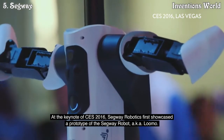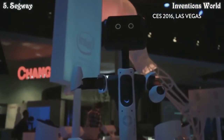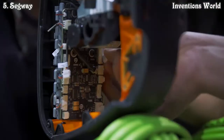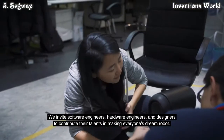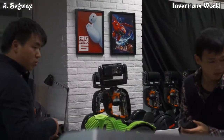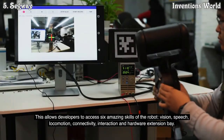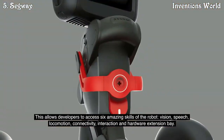At the keynote of CES 2016, Segway Robotics first showcased a prototype of the Segway robot, aka Luma. Hello world, I am a Segway robot. The Segway robot is, at this stage, an open platform project where we invite software engineers and hardware engineers and designers to contribute their talents in making everyone's dream robot. The open platform includes the hardware and a software development kit. This allows developers to access 6 amazing skills of the robot: vision, speech, locomotion, connectivity, interaction, and hardware extension bay.